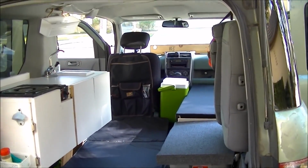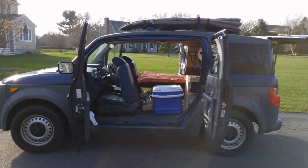Off the top of my head, the Element looks better. It's an SUV, so it can go a little bit off-road. You can get a 5-speed manual transmission in an Element and have a practical camper that you can take anywhere and you can stealth camp in.